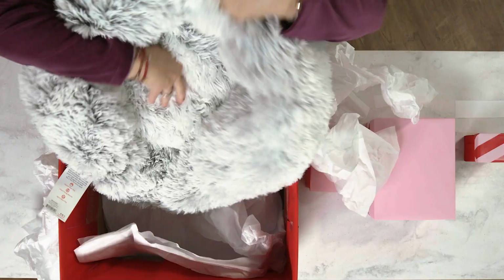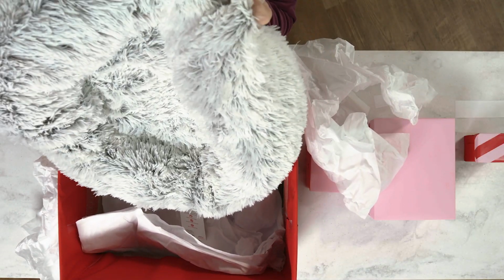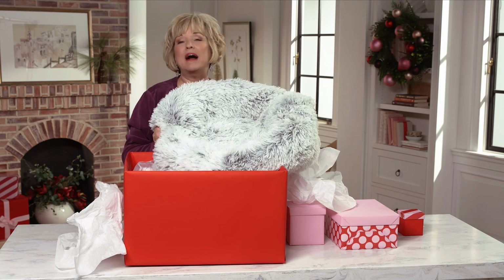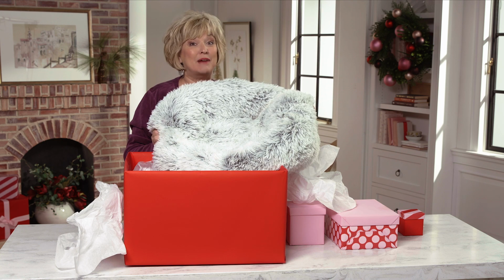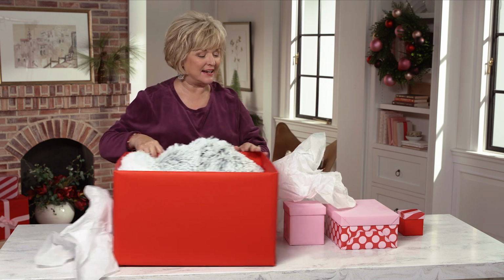So look what happens. They get inside this donut and get all totally snuggly. And I didn't even know we had this here. Isn't this great? My cats will be fighting over this. I might have to get more than one. All right, so let's see what's next.